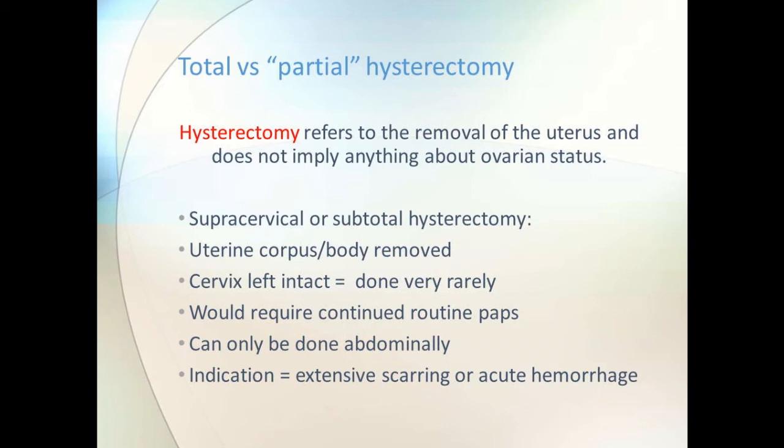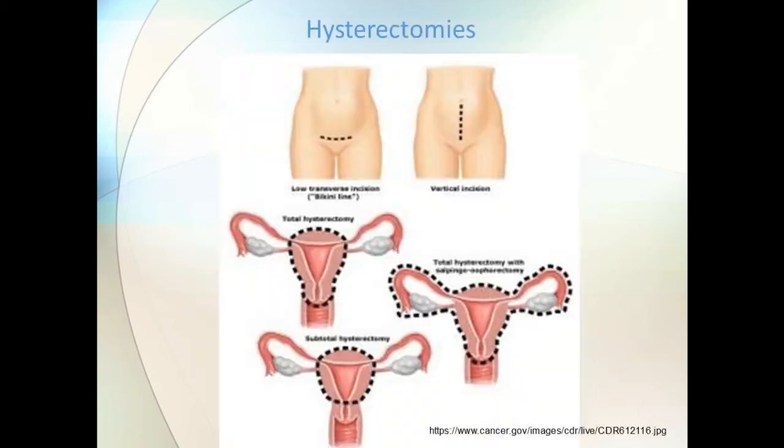So again, this makes a difference, because if someone has had a partial hysterectomy, a supracervical hysterectomy, and still has a cervix, they still need to have pap smears done, unlike the patient who's truly had a hysterectomy and no longer has a cervix. And again, just some pictures to illustrate that. The first was just a reminder that you can't look at the scar and know what kind of hysterectomy was done, and I've heard that before too.